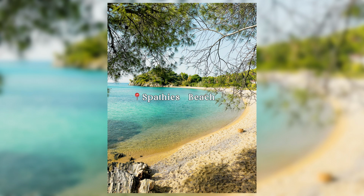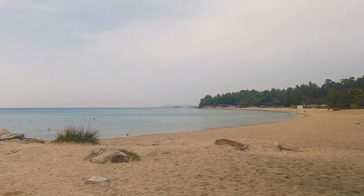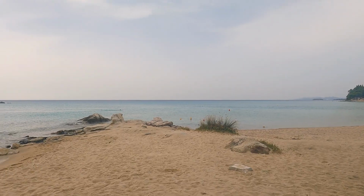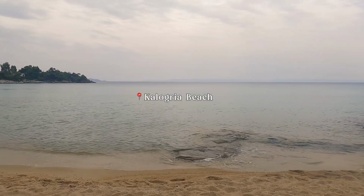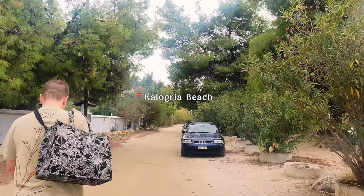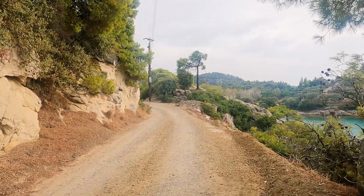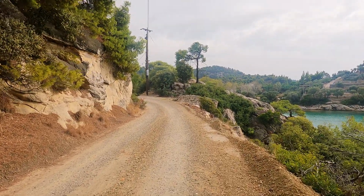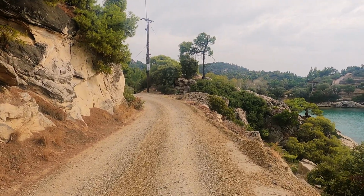On the second day, we decided to check out Spathies Beach. It is one of the best beaches recommended by Google. We weren't sure if there's enough parking space near Spathies, so we decided to just park near Kalogria Beach. While on our way there, we actually didn't expect to walk that much. We even thought to just go back and take the car with us.